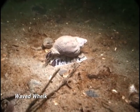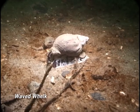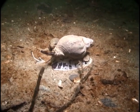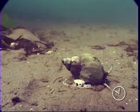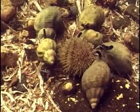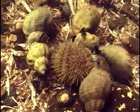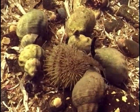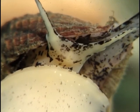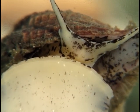The waved whelk also has a radula, but it's at the end of its proboscis. It uses it to bore holes in the shells of bivalves, not to scrape algae. In addition to preying on live food, the whelk will also scavenge on dead fish, or as we see here, on the remains of an urchin. The whelk moves by shifting muscles in its foot.